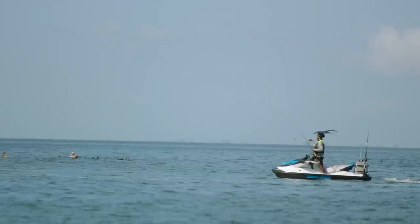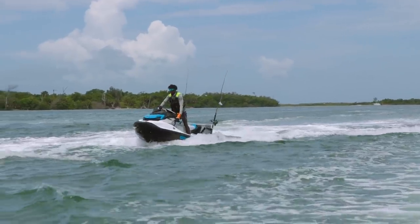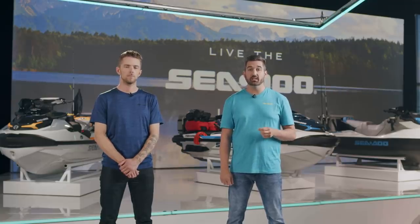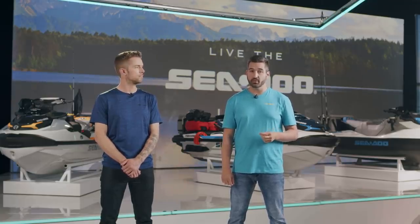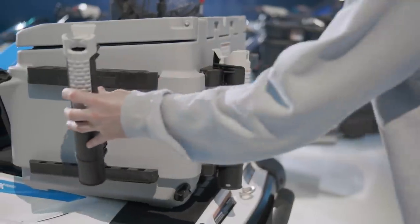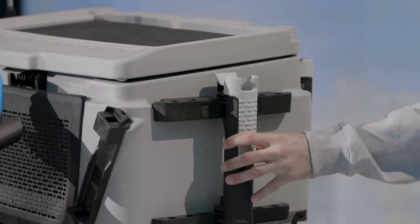On board, three movable rod holders give you a safe and secure place to stash your rods while you're trolling or traveling between your favorite fishing holes. The holders have a quick attach system and release lever that makes them super easy to attach to the LinQ front supports on your Sea-Doo, or at any of the several different positions on the LinQ cooler I just mentioned.